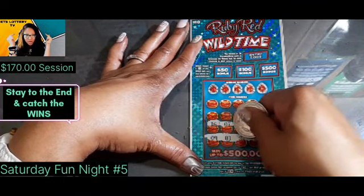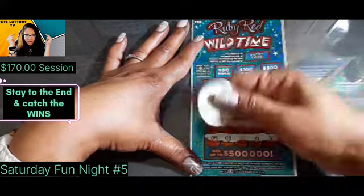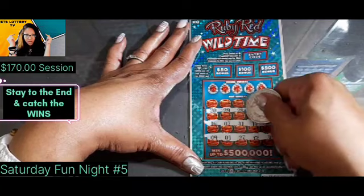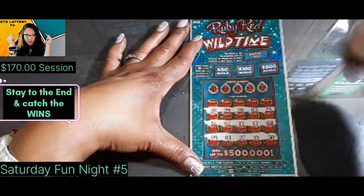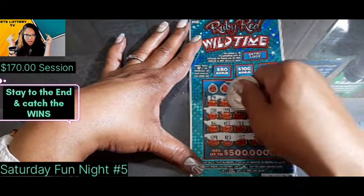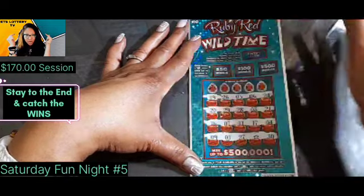Looking for a little bit more. Would love to take another star or a couple of multipliers. Oh, a multiplier, a couple of multipliers. No. We got the one star though. I ain't mad. We got a little something back. Let's see if we can get some more.